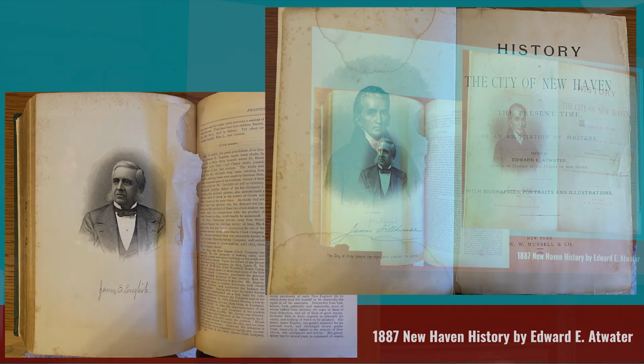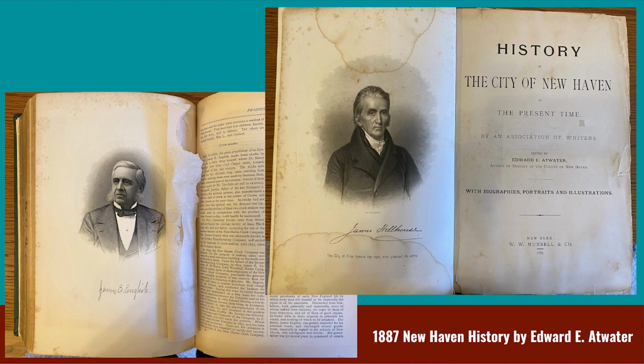These are pictures of pages from Edward Atwater's History of the City of New Haven to the Present Time, which was published in 1887. And it's one of the few biographical collections written in the late 1800s, which record the lives of literally thousands of New Haveners. And amateur historians would compile these immense collections, record lives and achievements of their contemporaries. And some of the biographies were 4 to 5 pages with an attached portrait, like this one of James English. And others were only small paragraphs in sections that were generally compiled by profession. So a number of paragraphs on various carpenters or bricklayers in New Haven.